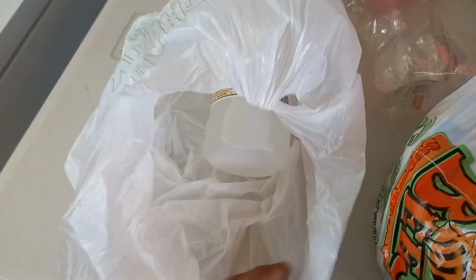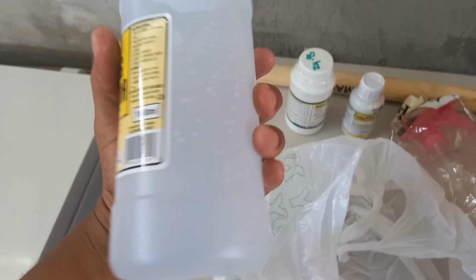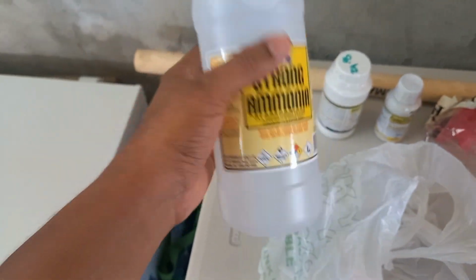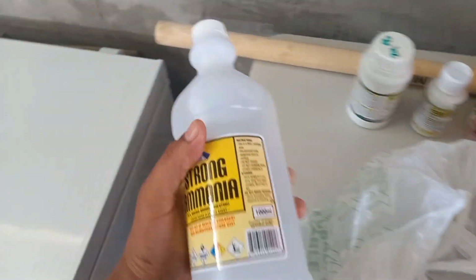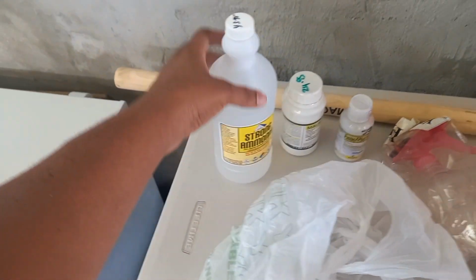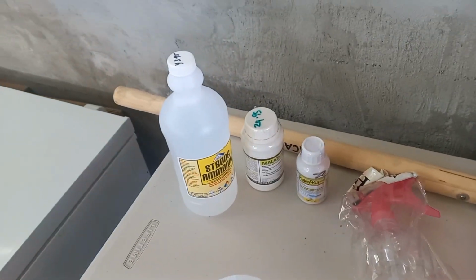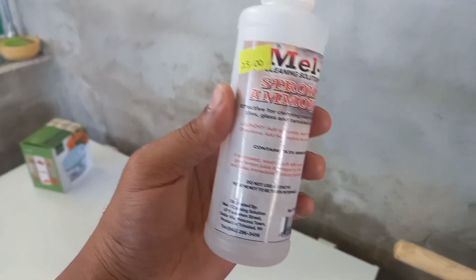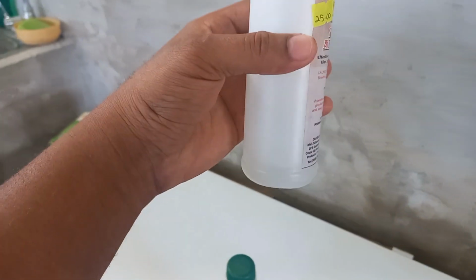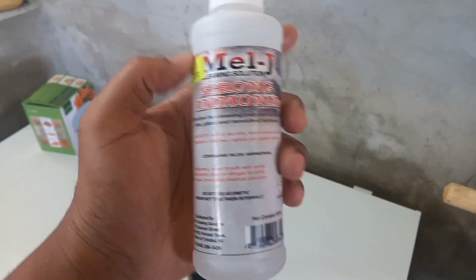And strong ammonia. I bought a big bottle of strong ammonia to keep things away, to mop the house, those type of things. Ammonia is a very expensive, strong and dangerous thing. So I'm going to put these things away, away from the kids. This is the ammonia I've been using for the past 2 to 3 months. $25 for this small bottle here. That was totally expensive, and I was surprised.